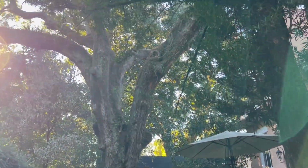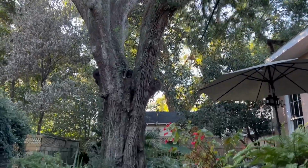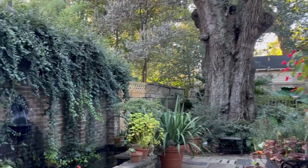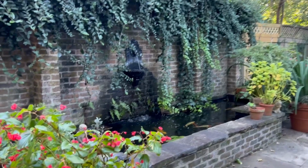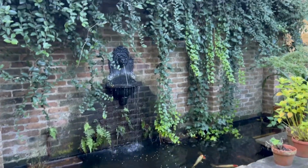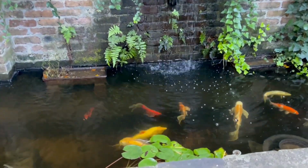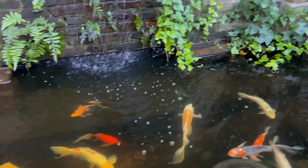Look at this live oak tree, the way it just twists up. I just love this with this babbling fountain. You can just hear the sound of that. Wouldn't this be a place to read a book and just sit out here and drink a cup of coffee? I just love this. And it's got some koi in the water. Look at those little fish.